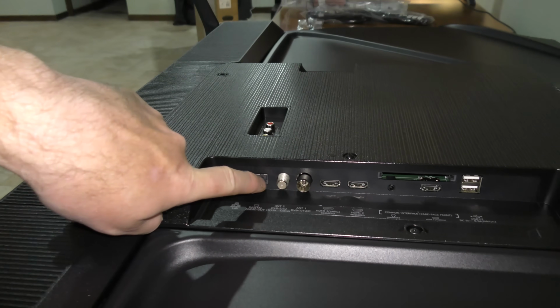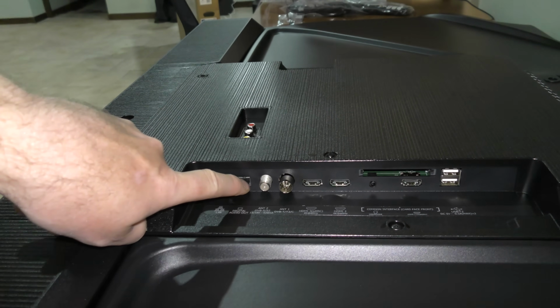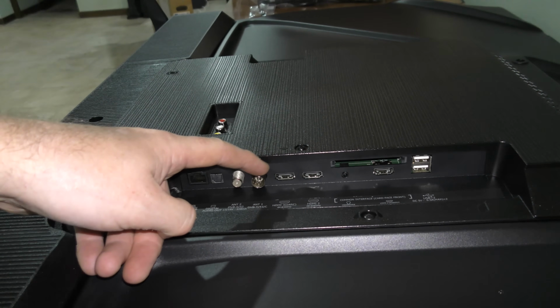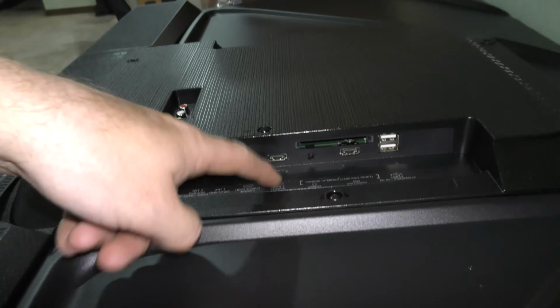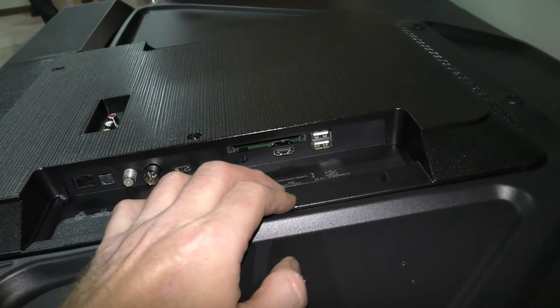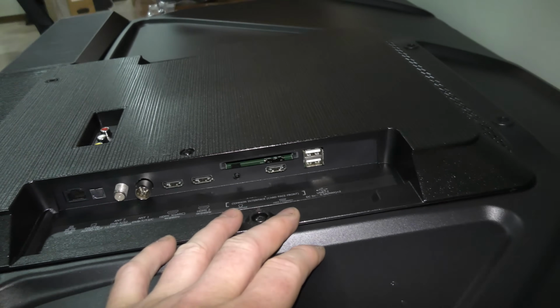We have a digital light sound connection. Then we have an antenna connection. We have a DVB-T connection. We have 2 HDMI. We have a slot. We have another HDMI down here, and we have 2 USB ports there.